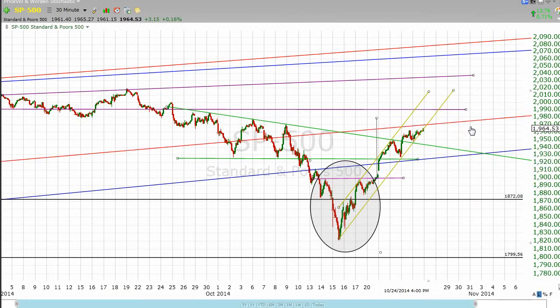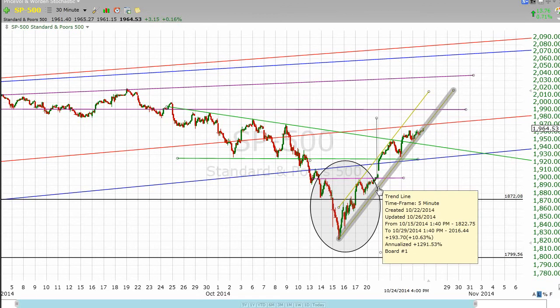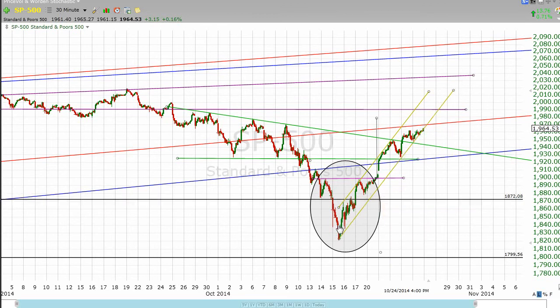The way a typical inverted head and shoulders would form would be the head and then the breaking of the channel that comes off of the bottom of the head back to the neckline. That would be the formation of the right shoulder. And if it is a right shoulder forming, then I would expect it to probably be roughly as deep as the left shoulder.